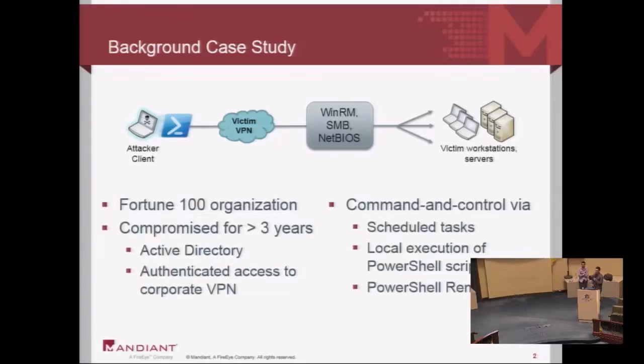And so we were working a case that began early this year in January. A Fortune 100 organization that actually had been compromised for over 3 years, which is not terribly unusual in the types of cases we work. The attacker, like in most investigations we perform, had domain administrator access, so they owned the Windows environment. And even worse, they had authenticated access to the corporate VPN due to an insecure multi-factor mechanism for authentication. So for over 3 years, the attacker was VPNing into this environment like a normal employee would, and then conducting command and control from their own machine to systems in the internal network from the VPN pool.